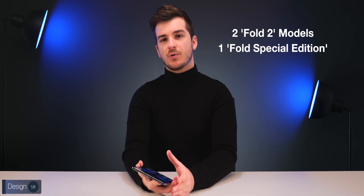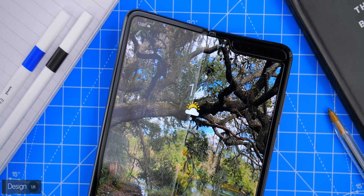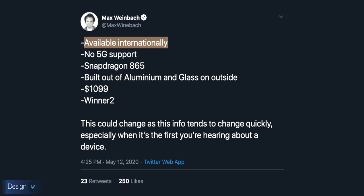Max Weinbach also reported a few more details about that Fold Lite recently, saying that it would be a 4G-only model, so no 5G. It would also come with 256GB of storage rather than 512. It would also come in two colors, mirror black and mirror purple. The display would be just plastic, like previously reported. And then Max also says that it would be equipped with a mix of 2018, 2019, and 2020 parts. It would also have a smaller outer display, similar to the one that we got on the Galaxy Z Flip. It will be available internationally.